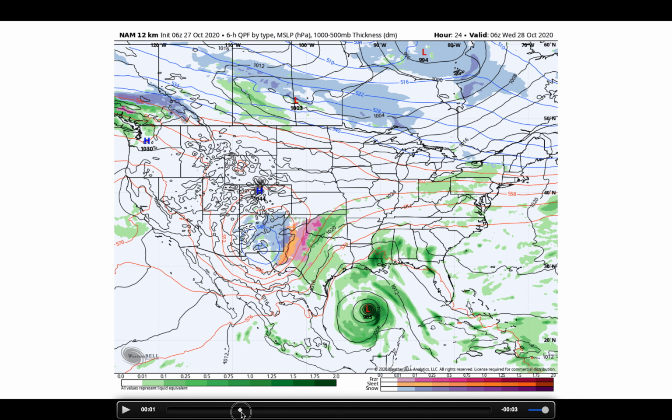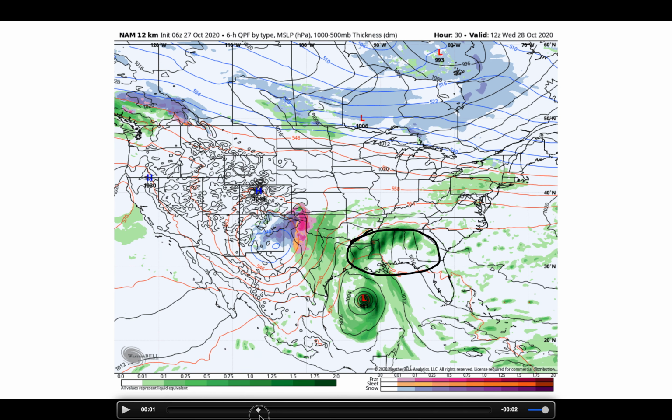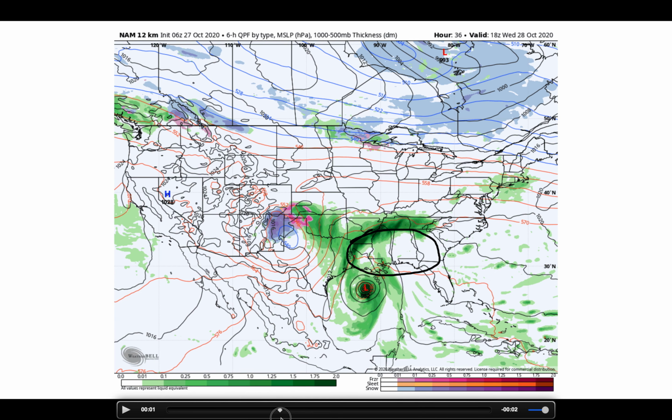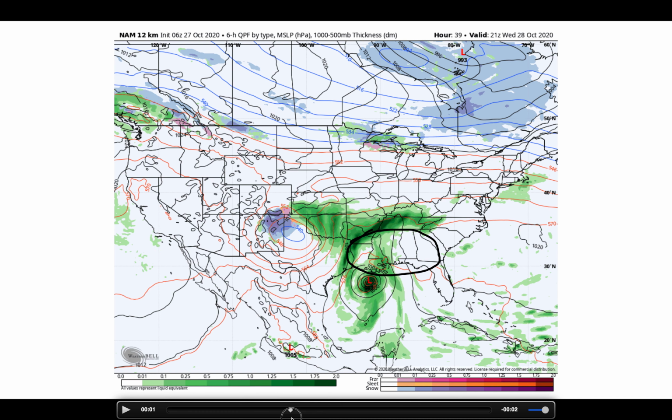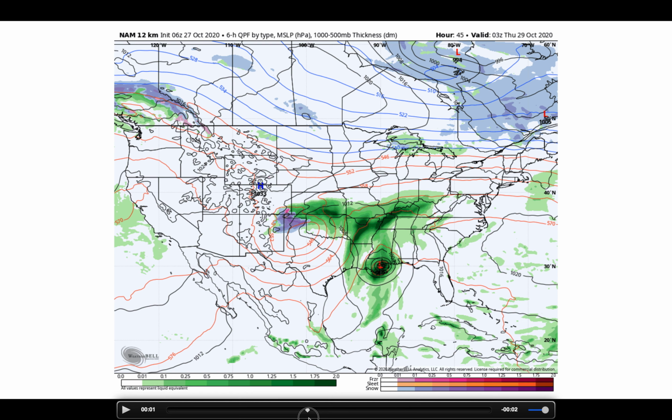Now we'll start to see our first outer bands of moisture starting to make their way into Louisiana, Mississippi, Alabama, the Florida panhandle, and Georgia here as we head through the overnight tonight. And then as we get into midday Wednesday, we'll start to see that moisture lifting up toward the Ohio River Valley. So the upper level trough is starting to move off to the east as we get into Wednesday. Zeta nearing the coast. This is when the heavy rain is going to be really starting to take shape across the region as we head into Wednesday and then Wednesday night.